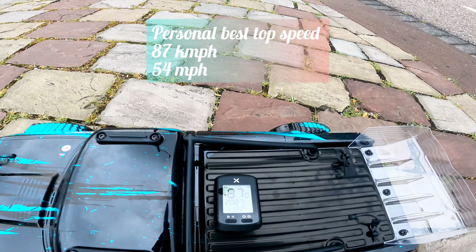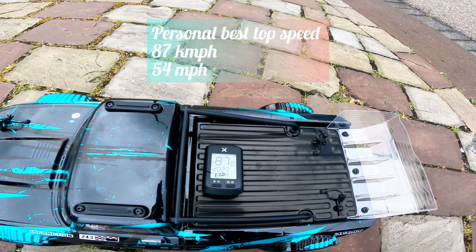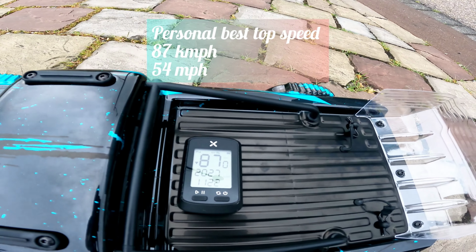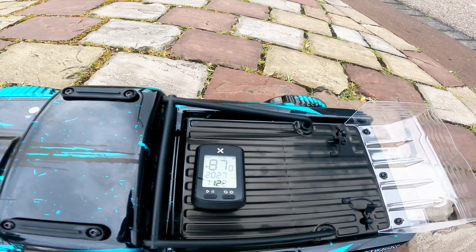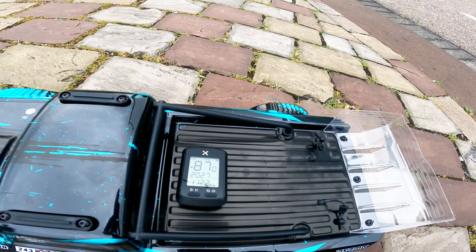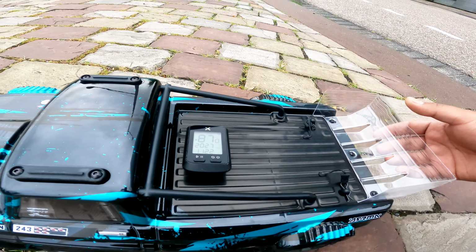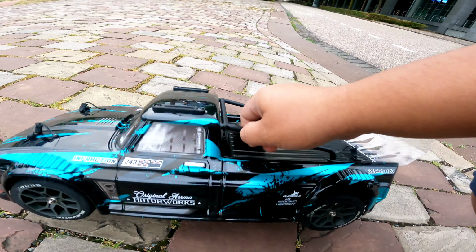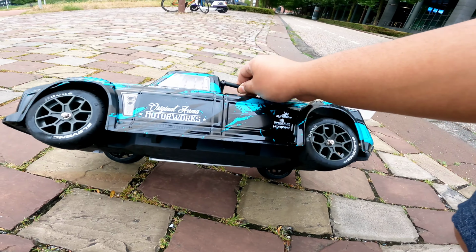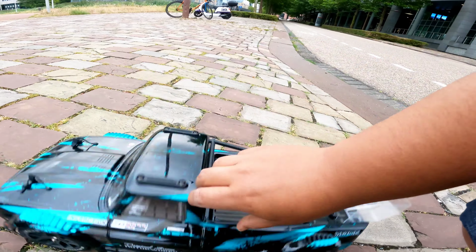Nope, 87 it is. So I'm gonna leave it for 87 for today, and maybe we'll put in a bigger pinion, the fast pinion, and see it next time. This thing is an amazing beast. I couldn't have been more impressed. And even after that near fatal crash, absolutely no damage at all.